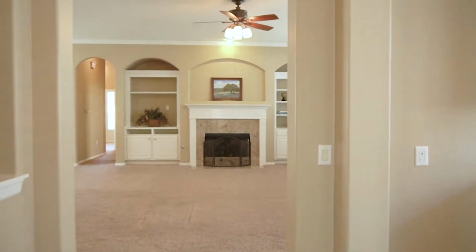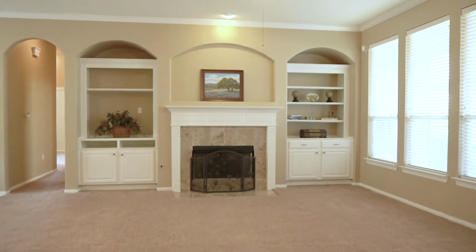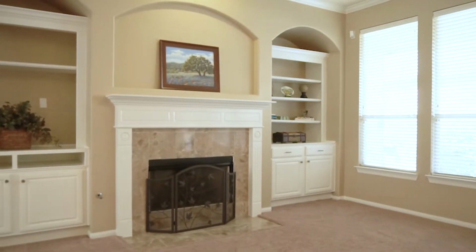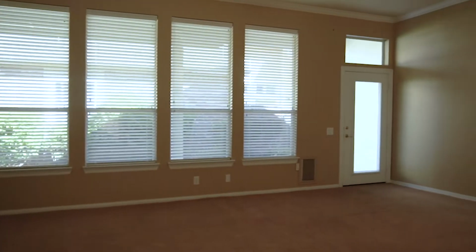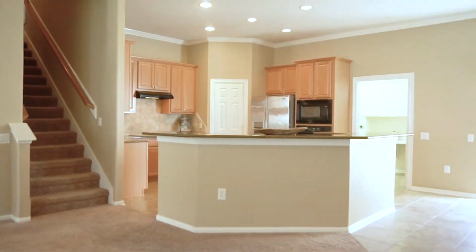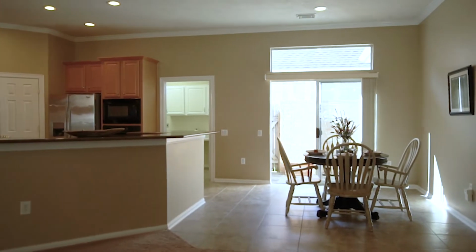A beautiful study in the front of the home and a dining room. This living room has so much natural light and built-ins. With easy access to local restaurants and shopping inside of Cinco Ranch of Katy, this home sits on a cul-de-sac with wonderful community walking paths. Built-in china hutch and bookcases.